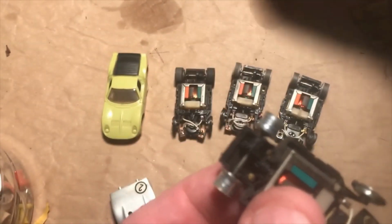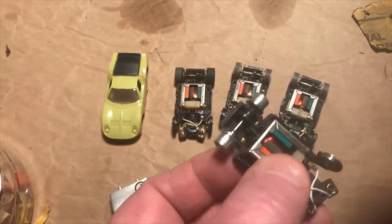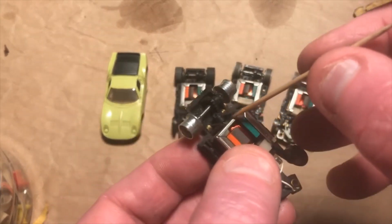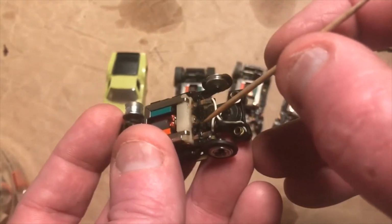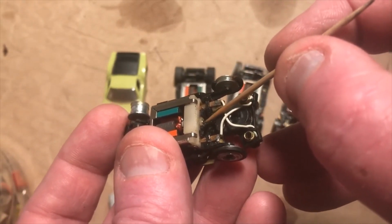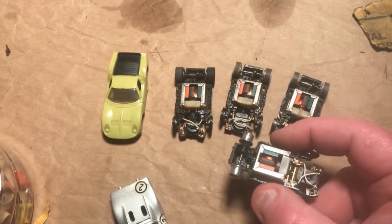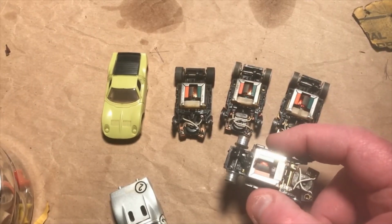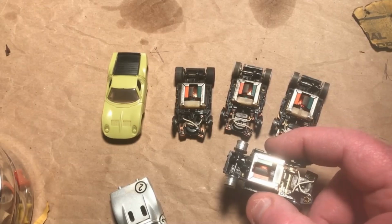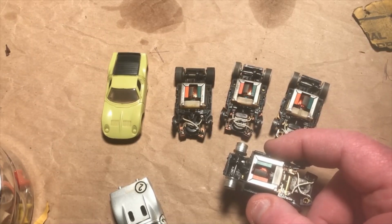And then when I was oiling, what I did was I got a little oil on my toothpicks, and I would go down and put that there, and put a little bit of that right there on the tip of the motor shaft. And so that's basically what I was doing. And frankly, that's not by any stretch of the imagination a very thorough cleaning job, but that got those cars from being completely dead when you put them on the track to running halfway decent.